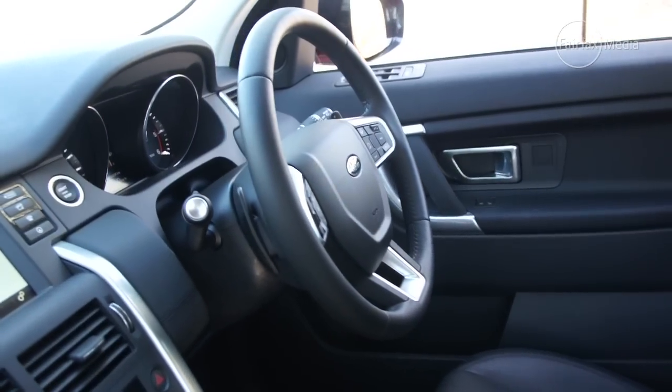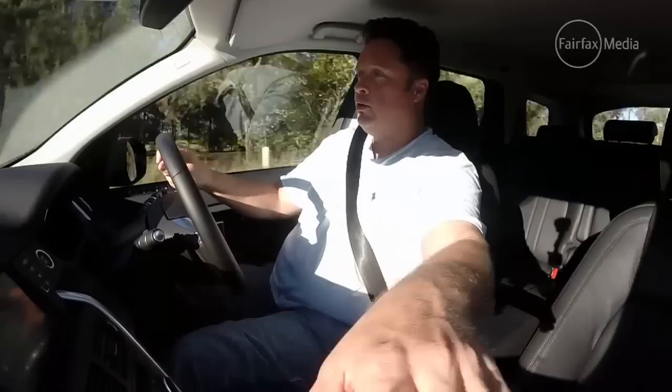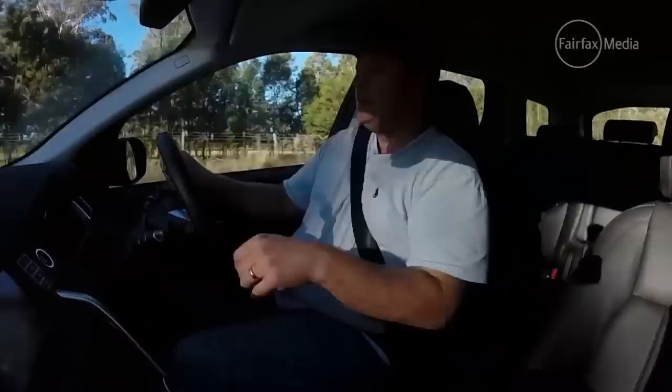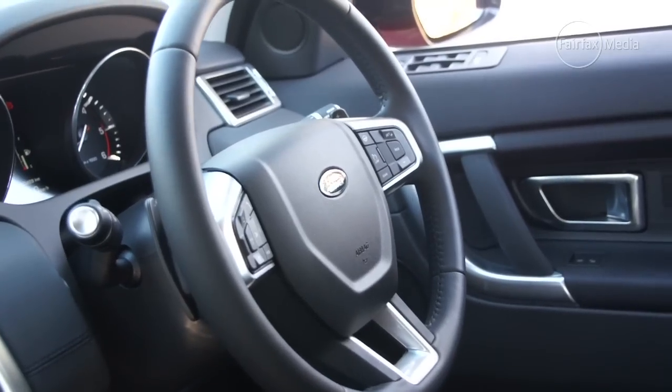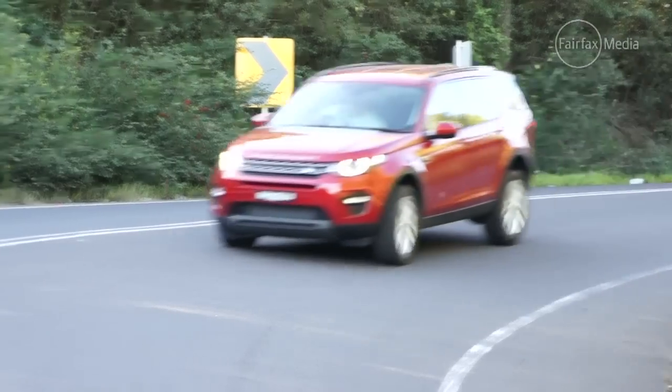The interior is well thought out too in terms of storage, so decent-sized cup holders, a good little shelf above the glove box, big door pockets, so things like that all make sense for a car that's going to have lots of things thrown at it.